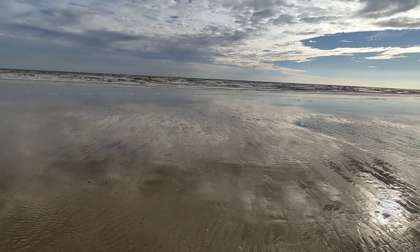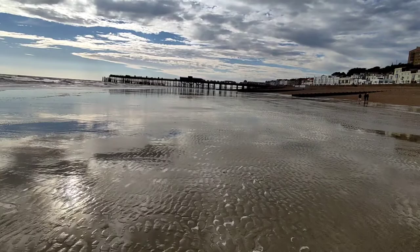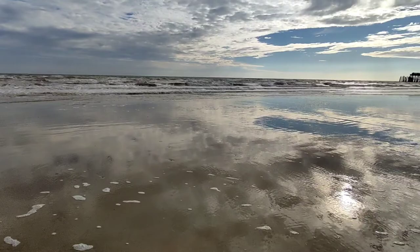Sorry if that was a bit wobbly. Just had to bring the stealthy stick down. Yeah, maybe a bit windy, but it is beautiful, absolutely beautiful. It may be very windy, but it is beautiful.